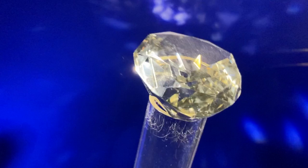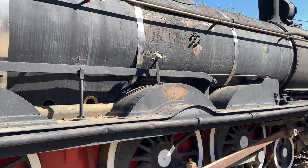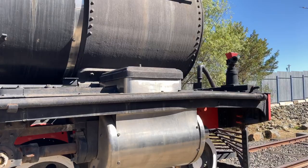Our time in Kimberley ran out and we had a long road ahead, so after taking a quick look at the old train, which used to run VIPs to and from Kimberley, we were back on the road. Cheers, Kimberley.